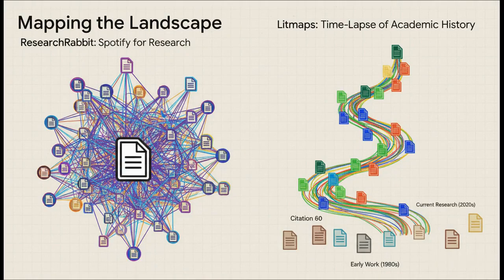So what does that actually look like? Well, take a tool like ResearchRabbit. People call it the Spotify for research, and that's a pretty great description. You give it one key paper, and bam, it generates this whole galaxy of related work, introducing you to influential studies you didn't even know existed. It proves that citation networks are often way more powerful than simple keywords.